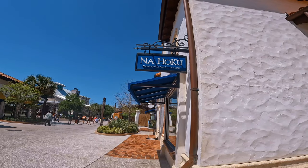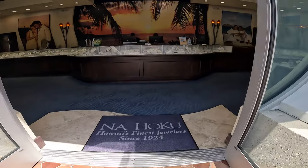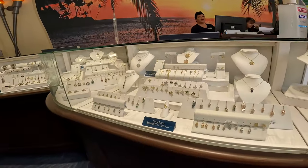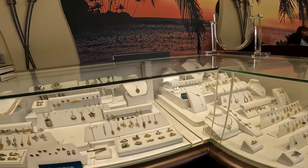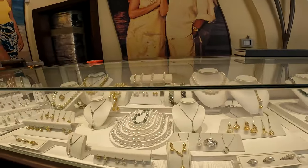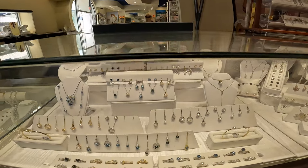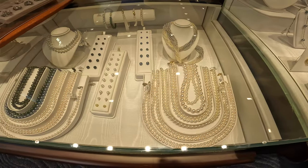You can also dive into the Aloha spirit by visiting Nahaku, Hawaii's finest jewelers since 1924. It is island-inspired jewelry that honors the Hawaiian tradition. For an unsurpassed selection of bracelets, chains, earrings, necklaces, pendants, rings, watches, and other unique pieces that capture the essence of the Pacific. Each collection showcases diamonds, gemstones, pearls, Hawaiian koa wood, and or stunning inlays set in precious metals, including 14-karat or 18-karat white, yellow, and rose gold or platinum, as well as sterling silver and stainless steel.